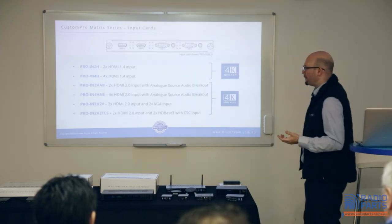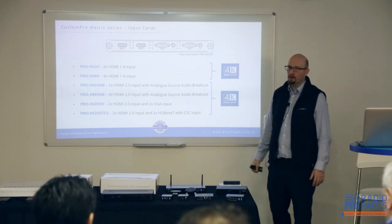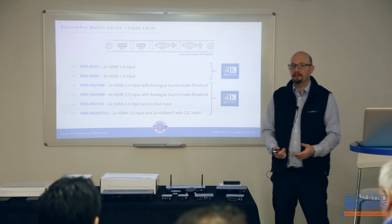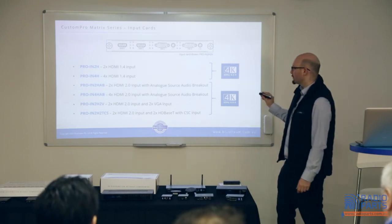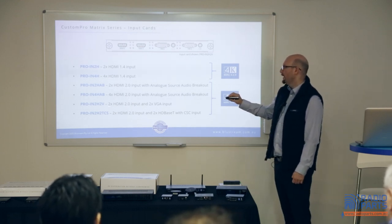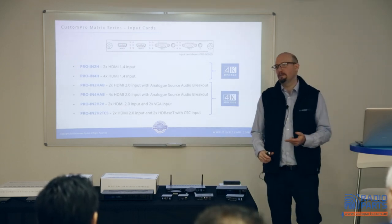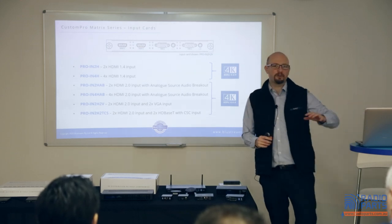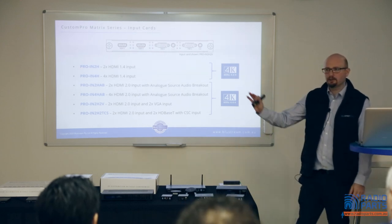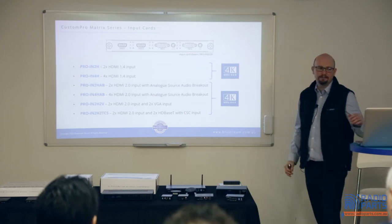We have multiple input and output cards that you would spec to meet your requirements. So we have legacy old HDMI 1.4 input and output cards. If your customer doesn't need 4K, they just want 1080p, or they're price constrained, these options are great. And then we have a 2 HDMI 2.0, a 4 HDMI 2.0, a 2 HDMI and 2 VGA input card, and a 2 HDMI and 2 HDBT input card. So you can also feed remote sources in using the HDBT input card. So you could have a source in another zone you need to get back to a comms area. You could do that via HDBT and then distribute it out again.